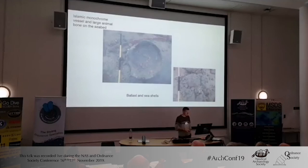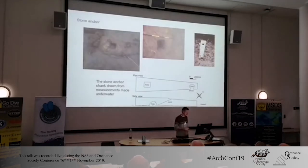And sure enough, these are some of the finds that were coming up. So I've got the ballast in the intertidal, and we have the ballast in the subtidal. Large pottery shells on the seabed floor, and these things, which are of course the classic type of stone anchor that we see all around the Indian Ocean. This here actually is one that is up in the village. Unfortunately, Ted was back there last summer, and he says he found it and it's been snapped in half.